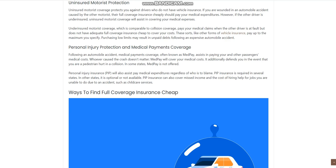Personal injury protection and medical payments coverage following an automobile accident. Medical payments coverage, often known as MedPay, assists in paying your and other passengers' medical costs. Whoever caused the crash doesn't matter. MedPay will cover your medical costs. It additionally defends you in the event that you are a pedestrian hurt in a collision. In some states, MedPay is not offered.